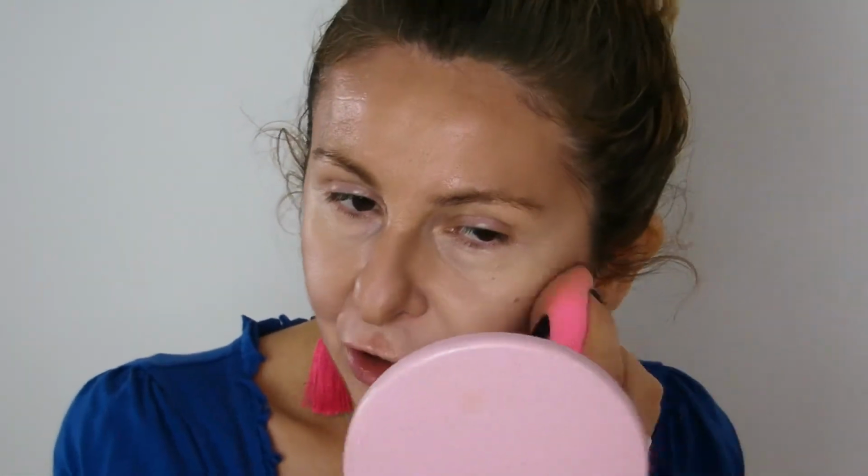I'm not trying to dupe the products that she's using in her tutorials or to recreate one of her makeup looks. So this is only about techniques, tips and tricks, and the way that she's applying the makeup on her face. Okay, moving on to foundation.